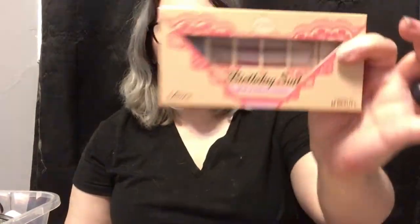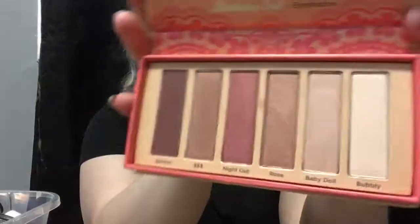So I'm going to be getting rid of the Joa birthday suit eyeshadow palette. This is what the palette looks like. I'm not really someone who likes to get rid of eyeshadow palettes, but I'm so sick of palettes having 5 shimmers and 1 matte. Like, what can I do with that? And it's not even like a bone or a translucent shade. It's literally a deep brown.